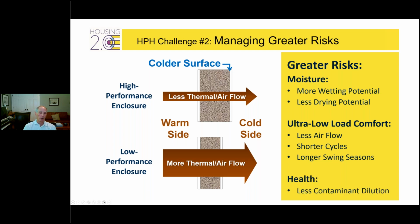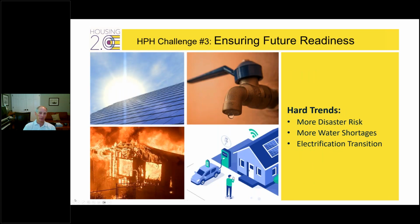Finally, health. With much tighter construction, we're going to accumulate contaminants without the additional infiltration that occurs with leakier homes. So we need to manage dilution of contaminants that get into the home. So these are all the risks we manage. And lastly, on future ready, we have these hard trends.